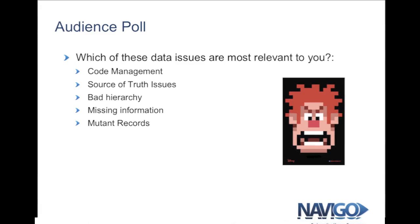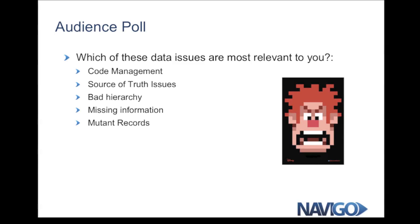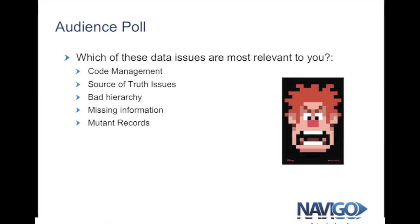My guess, it'd be interesting to see what my guess was compared to what people are saying. Okay, so that's pretty good. We'll wait a couple more seconds because I can see people voting. We got 90% of the audience voted, which is awesome. I'll close the poll and share the results. Ooh, so you can't see it. Can you see that? There you go.